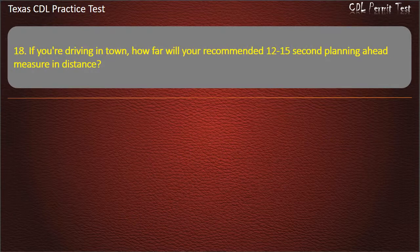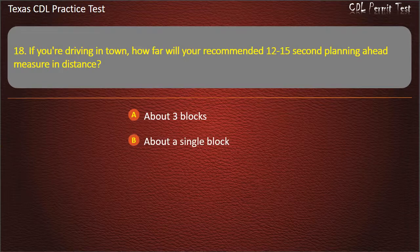Question 18. If you're driving in town, how far will your recommended 12-15 second planning ahead measure in distance? About 3 blocks. About a single block. About 100 yards. About 100 feet. Answer. About a single block.